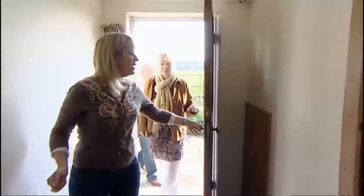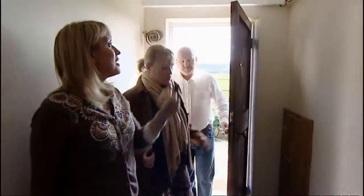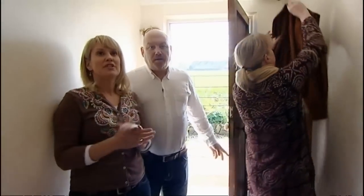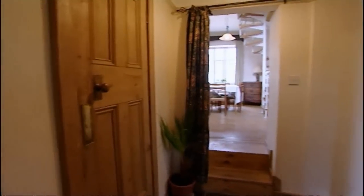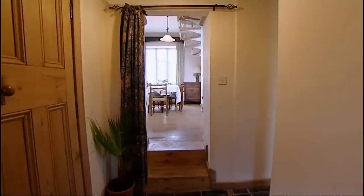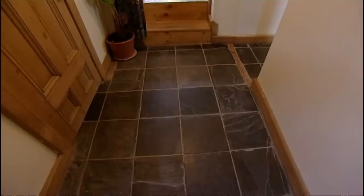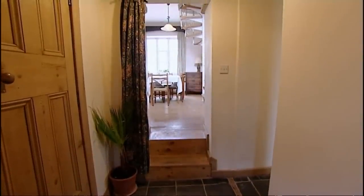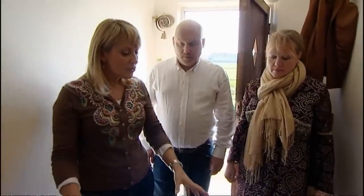Come through into the hallway. Thank you. You can hang your coat up. Ooh, thank you. So, Gary, what are your first impressions? It sort of looks a nice little cottage from outside, and that's the feel you get when you come in here. OK, Karen? I don't like the entrance hall at all. It feels very small and enclosed and quite dark. It is dark. I mean, we've got the door open, so we're getting a lot of light in, but normally it would be a lot darker than this. And you've got the slate on the floor. I love that. Yeah. I do like that, yes. Well, at least that's something.